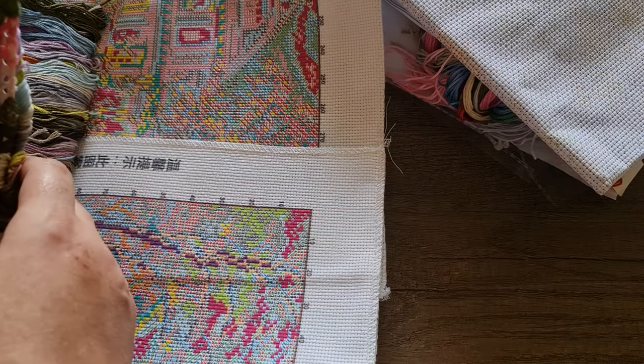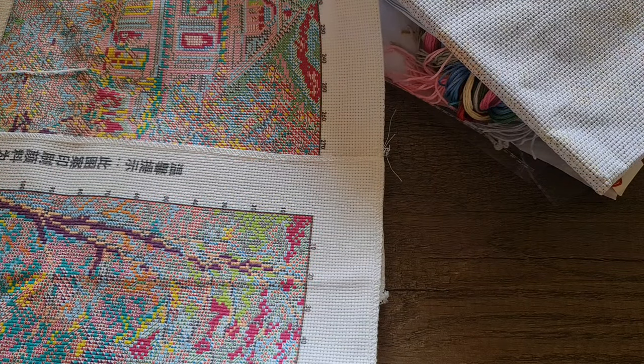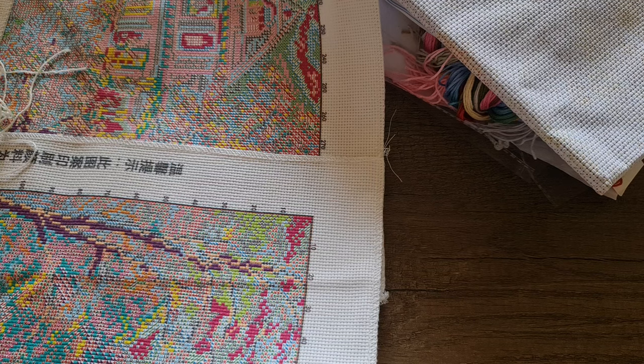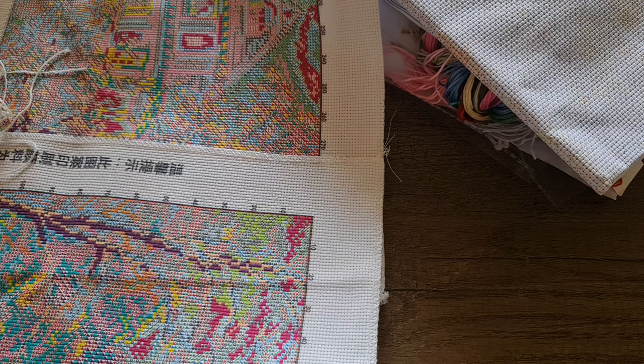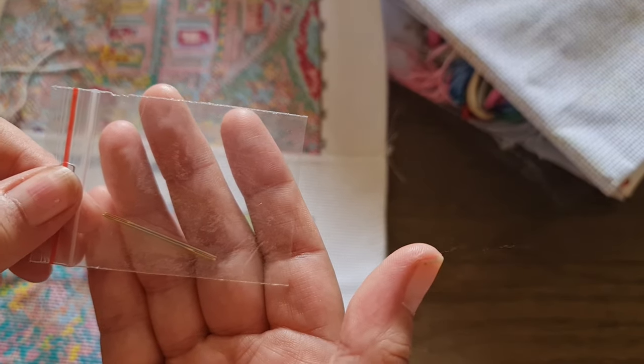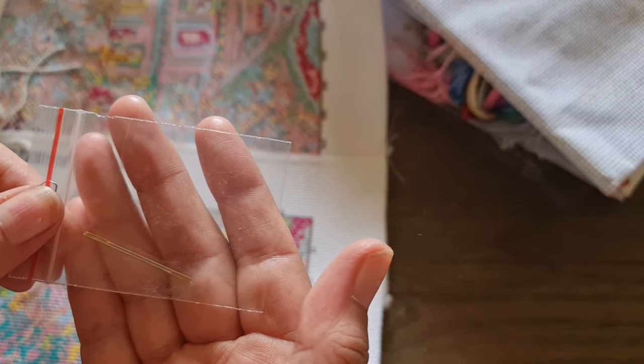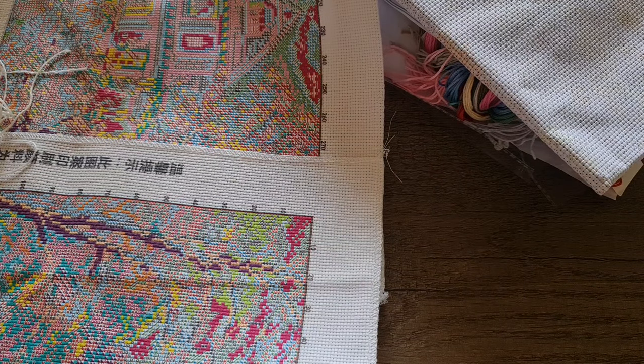Okay, so this is a whole heap of thread, guys. We have a straggler. Right, let's get this taken apart. Let's get rid of that. Sorry, I want to get rid of the staple so I don't end up stabbing myself or the dog steps on it or something. I'll leave it in that little bag for now. You do get two needles in a little bag, and these needles that come with Joy Sunday do suit the count of Aida that you have. Okay, so put those over there.